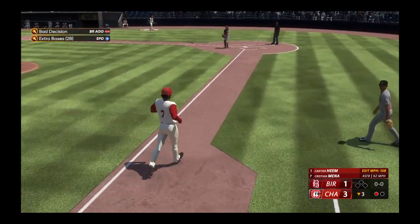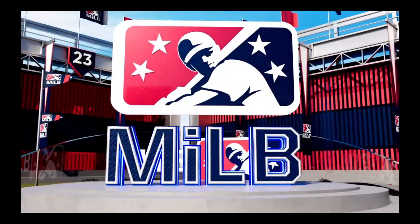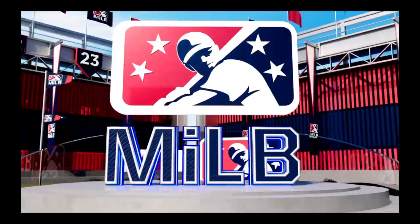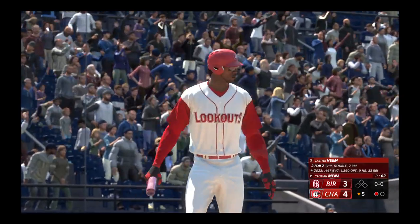Here's the tag, and he's out. The triple is arguably the most exciting play in baseball, and a guy's worked so hard to get around first, to get around second, and to get thrown out at third. Man, you did. Here's the shortstop at the plate, Bunny Wolverine.